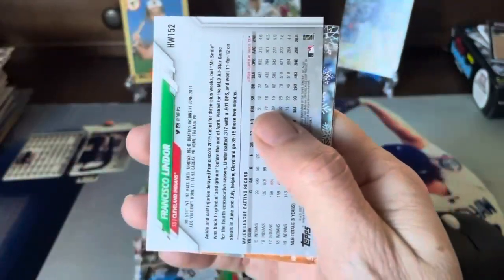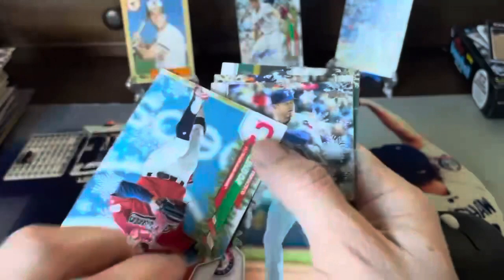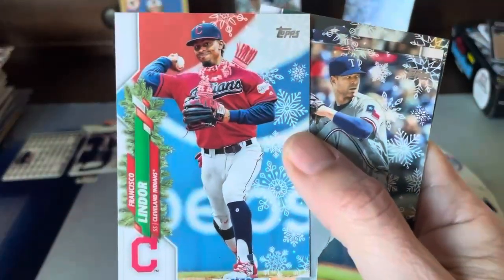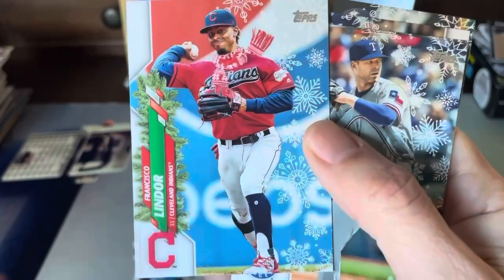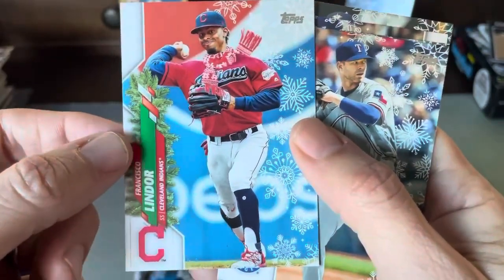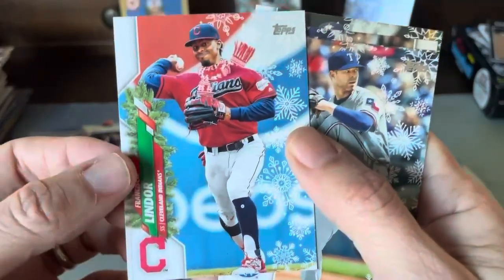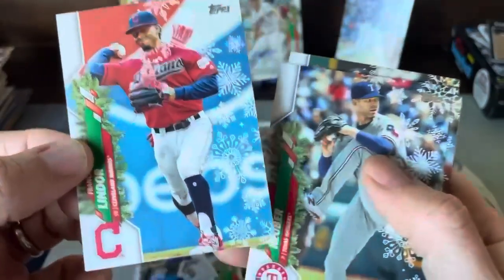Let's see if we can spot something. Francisco Lindor, who's now with the Mets. Let's see if we can spot something here for us. Oh, I see it. Do you see it? Yeah, it's the scarf. He's got a scarf around his neck. He gets cold really easy playing in Cleveland. It gets cold there sometimes, so he plays with a scarf. That's pretty cool, huh? Yeah.